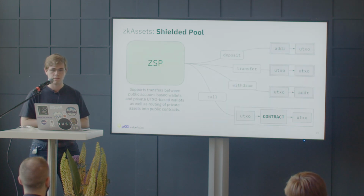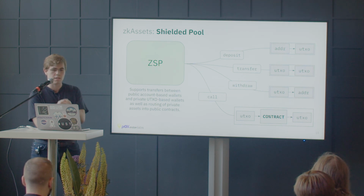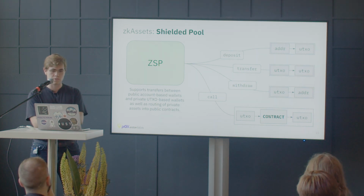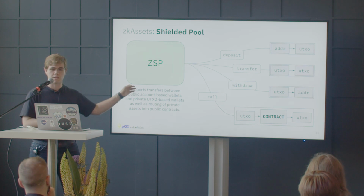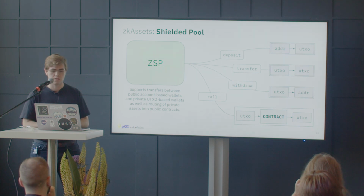So let's look at the API again. For the shielded pool, we have the familiar deposit, transfer, withdrawal functions, which take you from the account model world of Ethereum or whichever system you're on into a private UTXO model like Zcash. So that's deposit, and then of course withdrawal, you can come back into the account world, or you can transfer internally within the UTXO world. And the fourth thing here, which is special, is the fact that given a UTXO we can give this UTXO to a contract, and the contract can modify the state of the UTXO to do whatever it's supposed to do, like swapping, and can return the UTXO back into the shielded pool without, for example, the user having to know what the final state of the UTXO is. So this is the part that we can provide here with zkAssets.